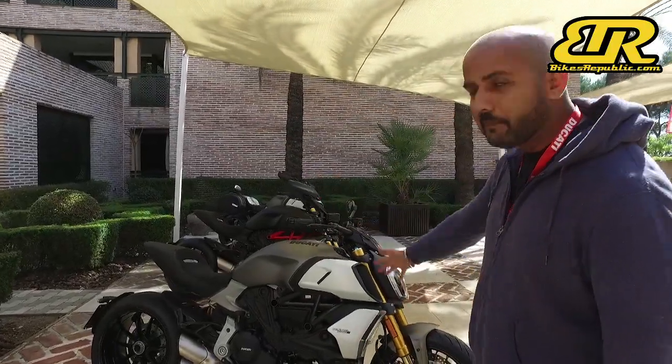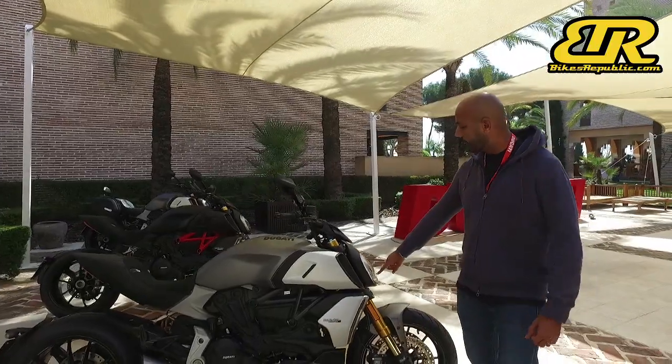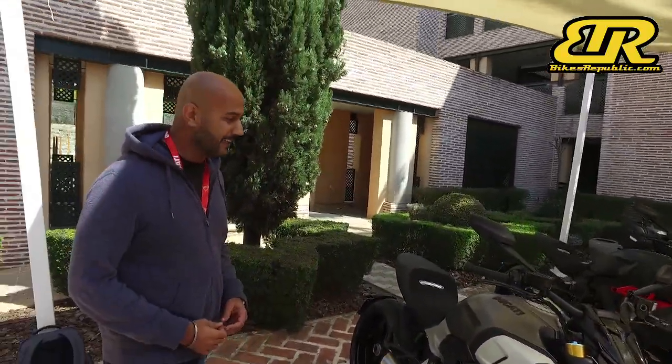The overall shape has not changed by much, but there are certain highlights like the new LED headlight, LED everything actually. But it's fantastic, I tell you. We are riding it tomorrow, so I'll tell you more about how it feels as compared to the previous model.